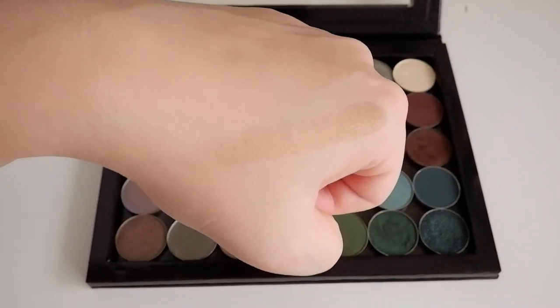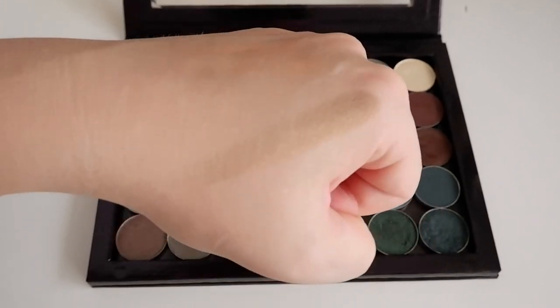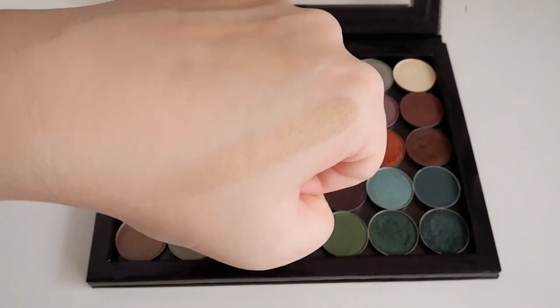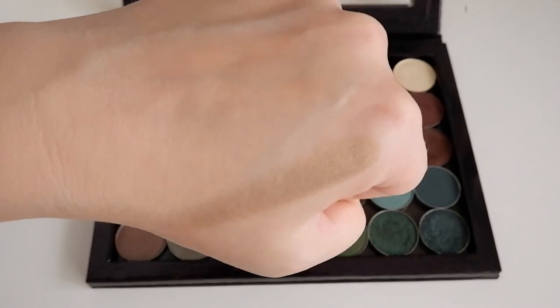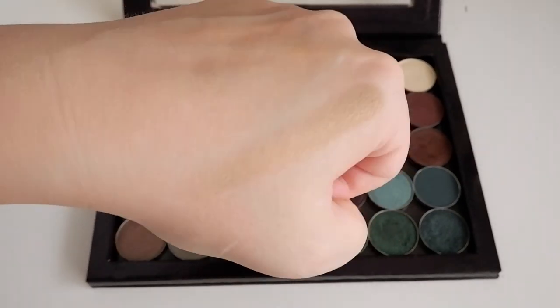It's very pretty, a bit more warm tone than what I prefer now. This is one of the reasons why I got rid of so many of my MAC and Makeup Geek shades, because there were just a lot of superfluous shades that I wasn't using. But this, I still like, and it's very different from any other singles I have.